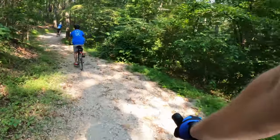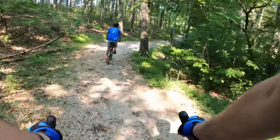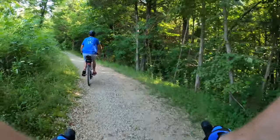I want to give a shout out to the Southwest chapter of the Kentucky Mountain Bike Association for their role in helping to make this trail a reality.